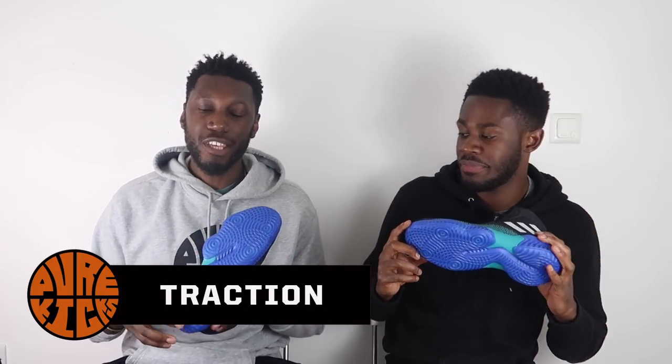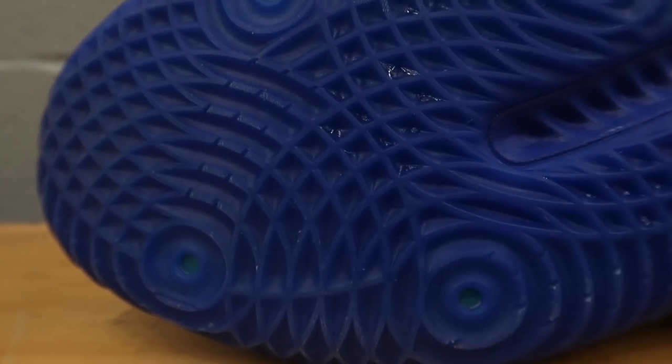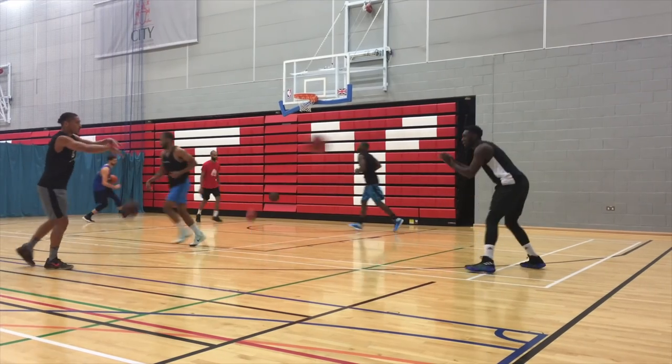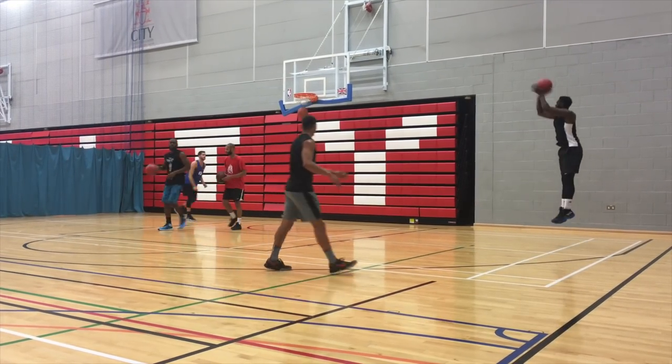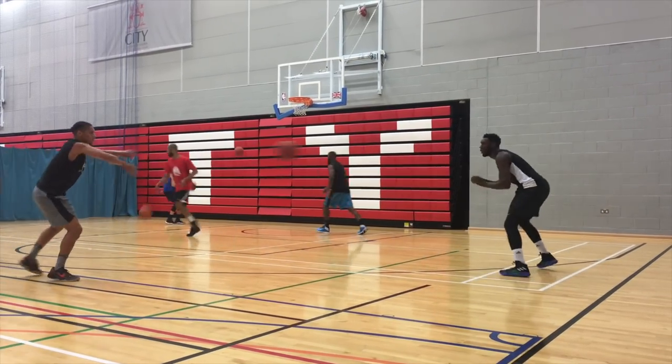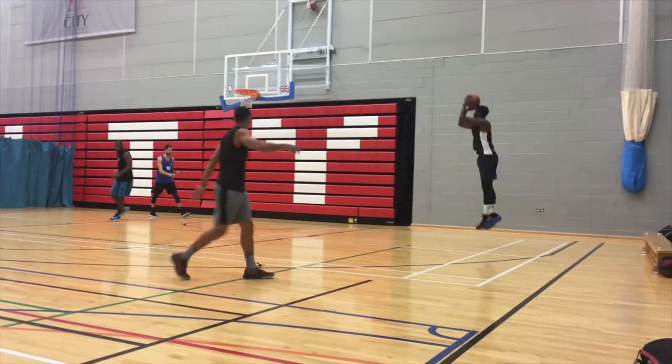Here on the Pro Bounce, we see that circular ripple pattern. Does the absolute trick. Amazing. Just beast mode. Again, it just does its thing. There's bite. The material it's used is pretty good. The compound's pretty good. Using them outdoors, I feel like you might be okay.